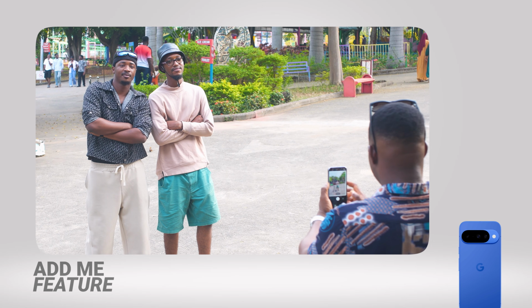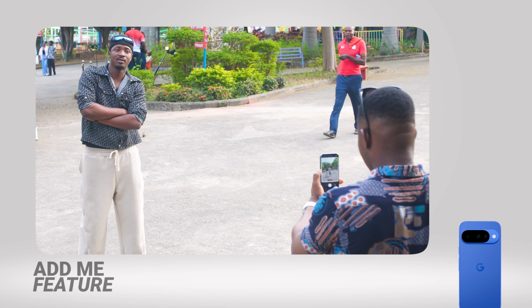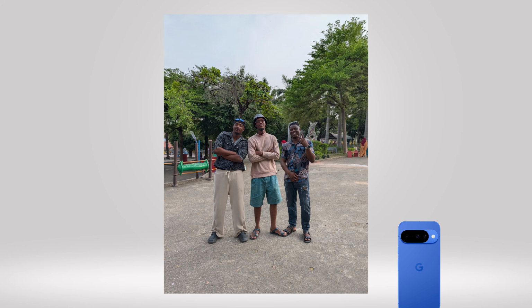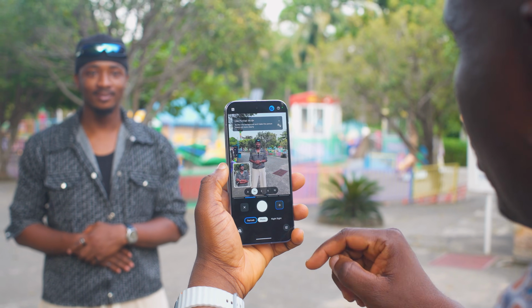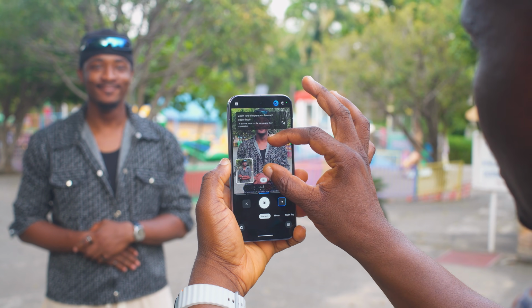The biggest one for me is the Add Me feature, which saves you the embarrassment of having to ask strangers to take your pictures and they just mess it up. You can just do it yourself and take very good pictures. Also, we have the camera coach, which is really useful if you don't know how to take shots. It can give you the directions you need to be able to take good shots of your loved one.